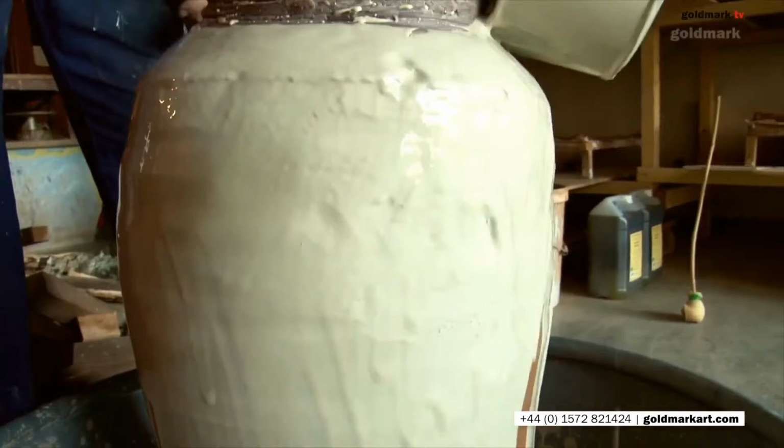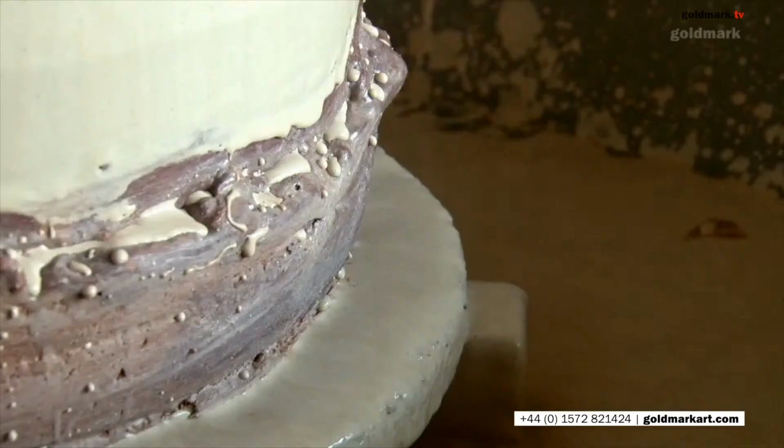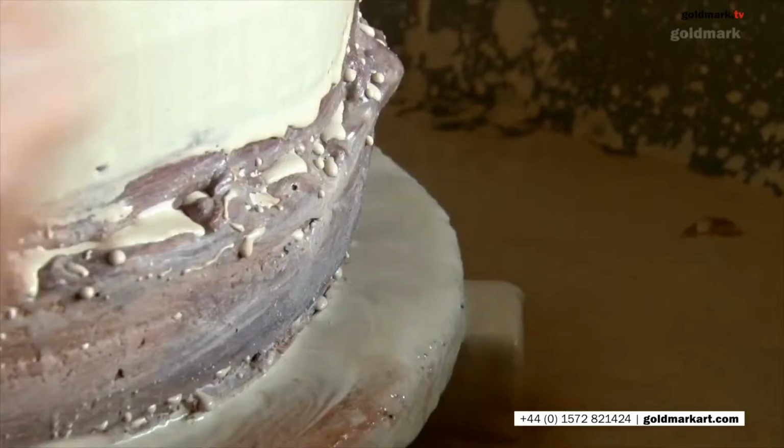The slip is very important too, because if it is very thin, you can see the clay. If it's thick, it's very yellow. It's a time important for the pot.